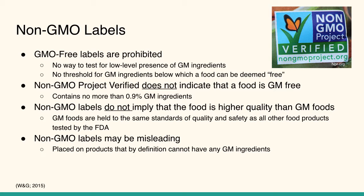In addition, non-GMO labels do not imply that the food is higher quality than GM foods. As we already discussed, genetically modified foods are held to the same standards of quality and safety as all food products tested by the FDA.